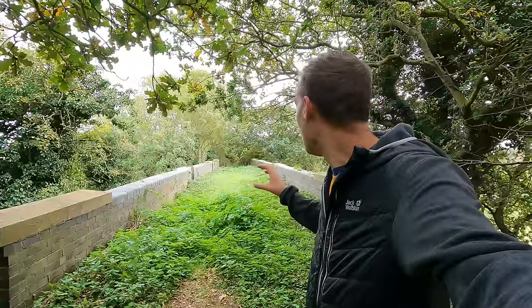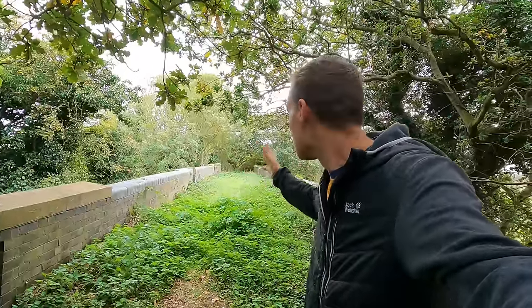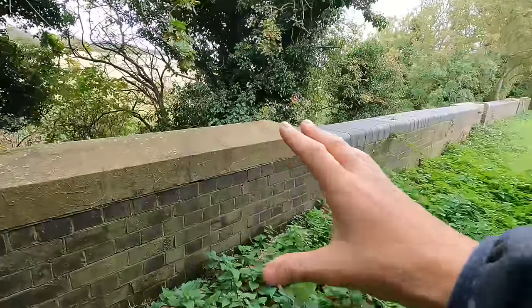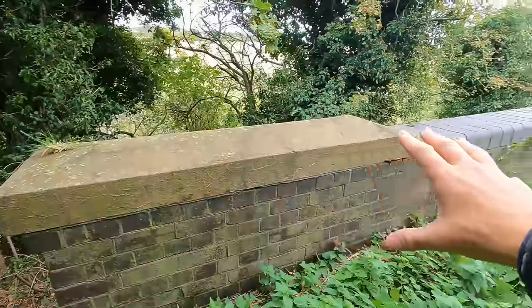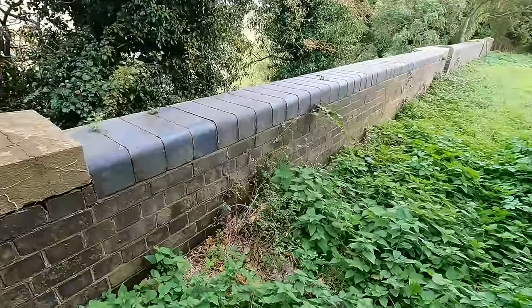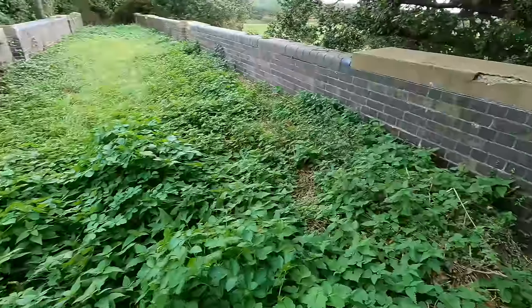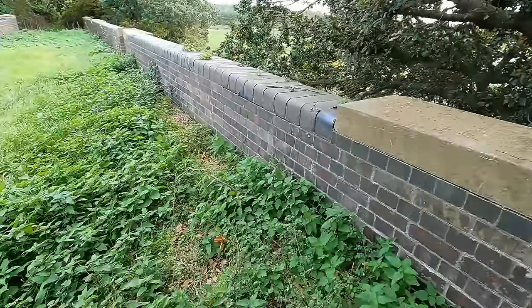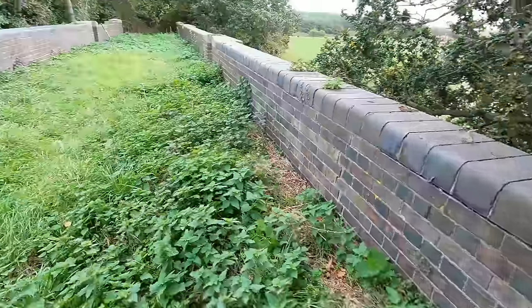It's very, very high up and it's even got recesses on both sides. They look like they're staggered as well. Let's go and take a look. So, still got the coping stones. Well, it's actually concrete on top, look, like it was on that previous bridge we saw earlier on. And then it's blue brick lined throughout. Not as overgrown as it could have been. It's more just grassy and nettly.